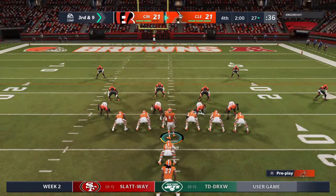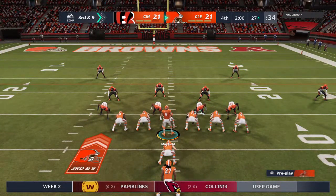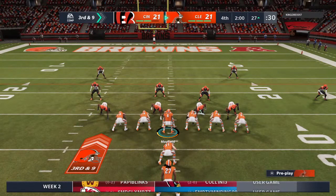So the Browns in possession of the football here as we get you reset. And they're facing a big 3rd down now in this tie ball game.